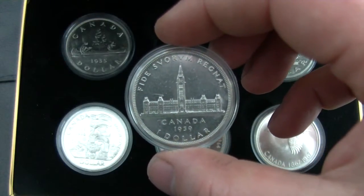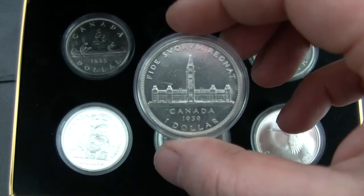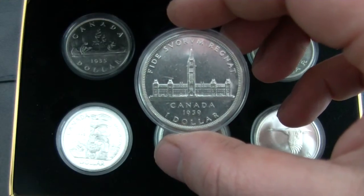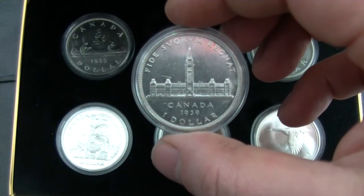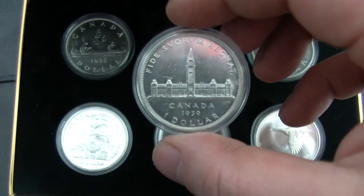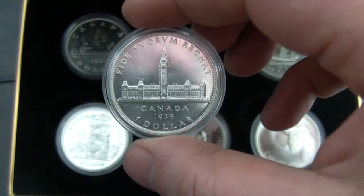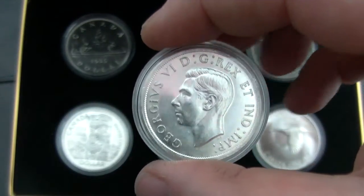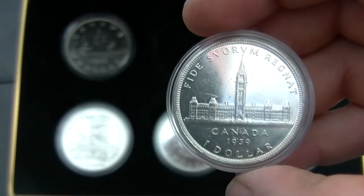This one here is a 1939 silver dollar, and it's called the Royal Visit. This 1939 silver dollar was issued to celebrate the royal visit of King George VI and Queen Elizabeth to Canada. Paying homage to Canada's capital, the coin depicts the nation's parliament buildings located in Ottawa, Ontario. It's kind of a boring little coin, but this coin was available through the post offices, and there's King George VI on the back. I'll get a little bit close up and then flip it around. There we go.